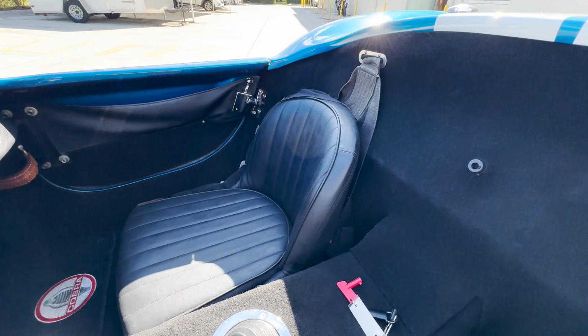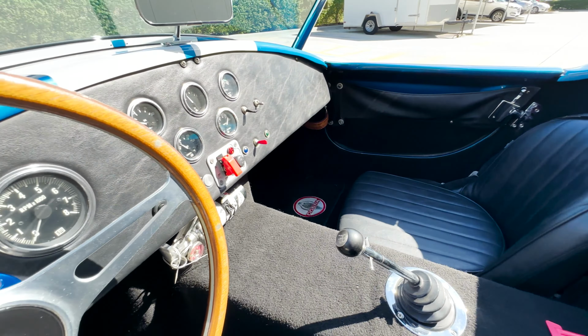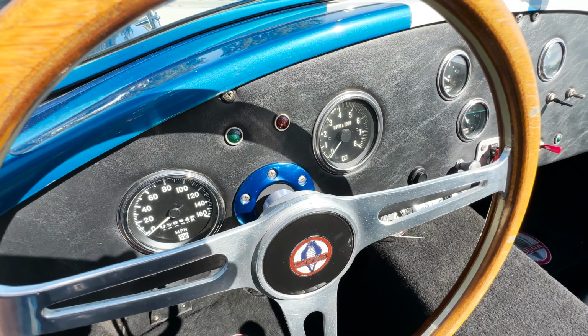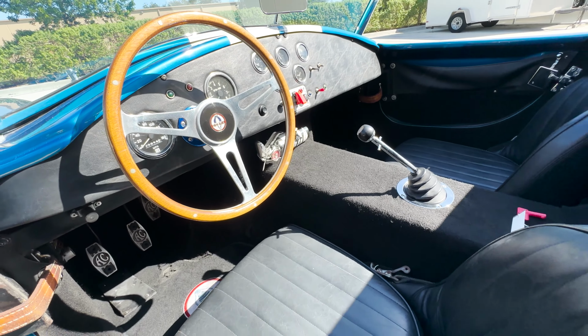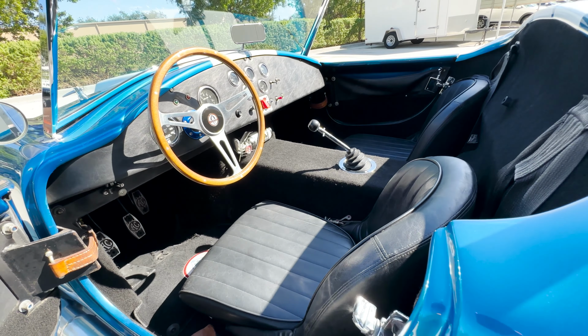This car is also accompanied by a car cover, a spare pedal cover, some spare belts and filters, as well as a few other parts and accessories, along with 3 sets of keys. And as always, we'll get a startup clip and a look underneath the hood at the engine bay.